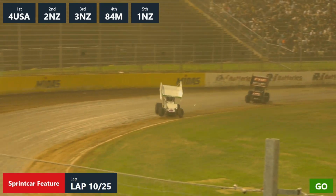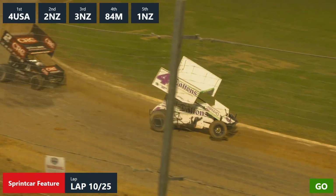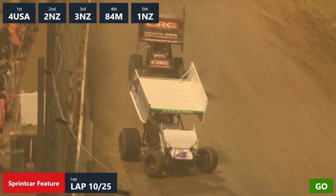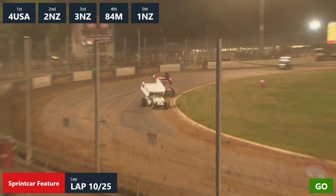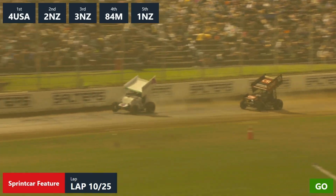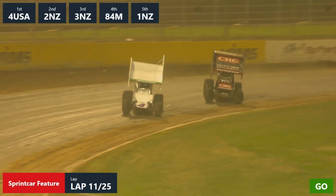Major issue with the front end of Jonathan Allard as the front wing has flipped backwards. So that's going to interfere majorly with the downforce. Look for Michael Pickens to take advantage of that. So the 4 USA car of Jonathan Allard with problems on board that machine. He is doing a job to hold it at the moment.